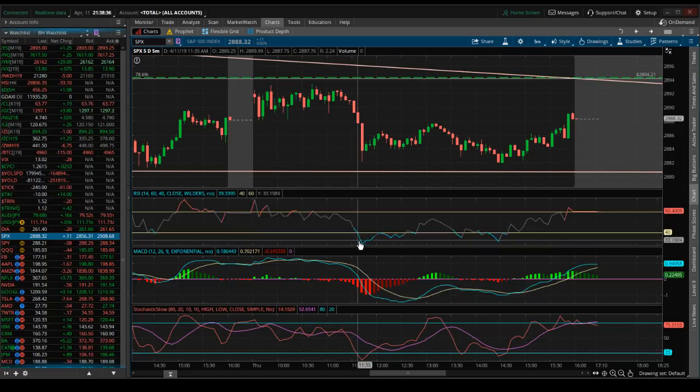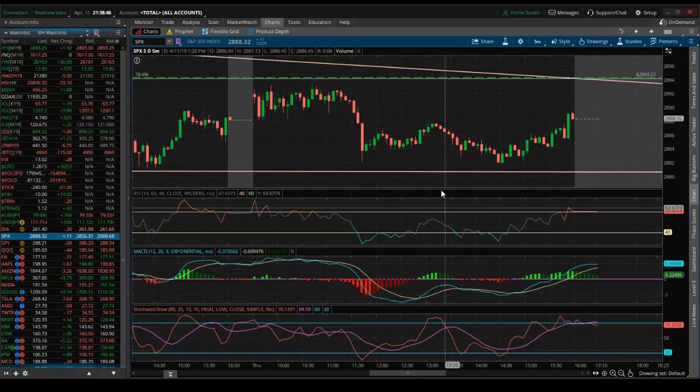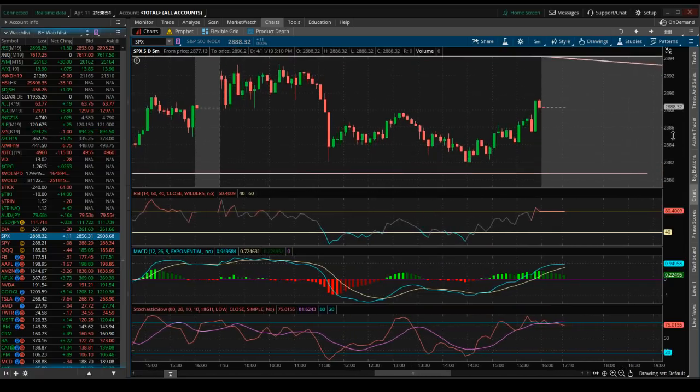So here you've got a nice bottom right here, but you still have a declining MACD. It doesn't really start to curl over until here, but by then this move is already done. So that is not really one. The only point today where you had some confluence was towards the end of the day.